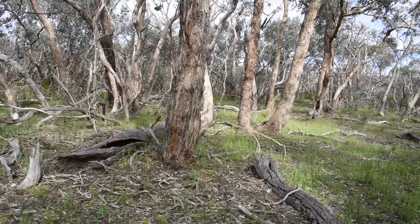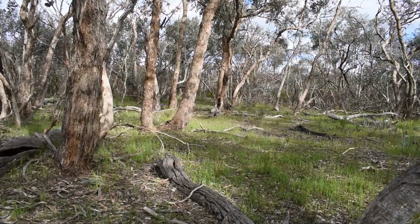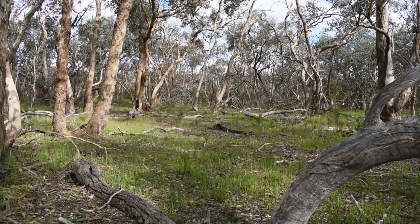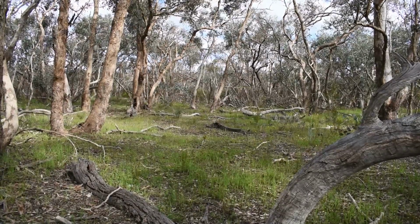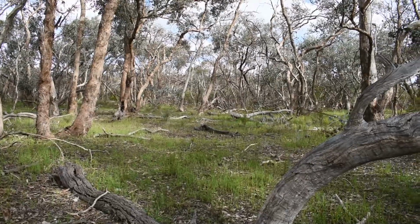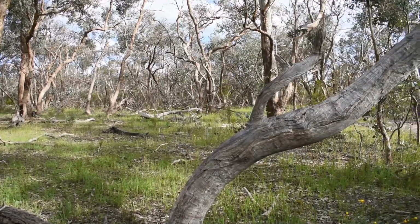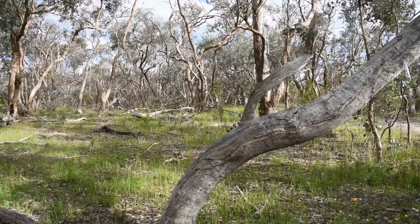So you may think it could be used for firewood, but in the early days the Aborigines used all this to build their houses and fences and whatever. But today, because this is a national park, they cannot be touched. So all these sticks of wood and trees are there for the nature habitat.